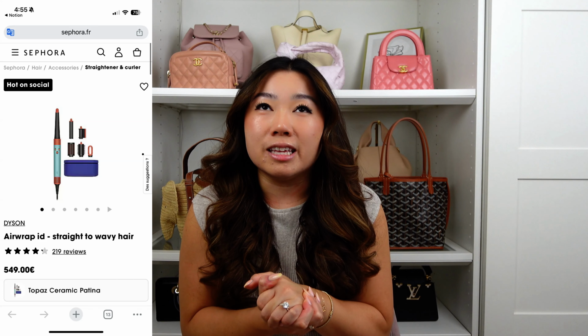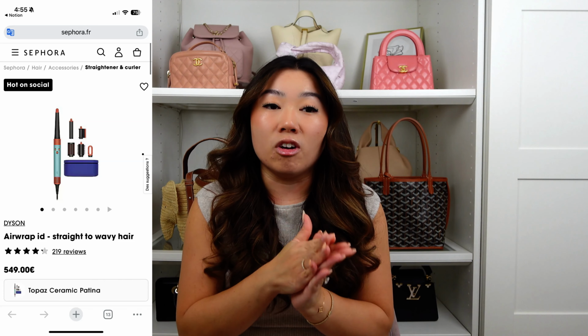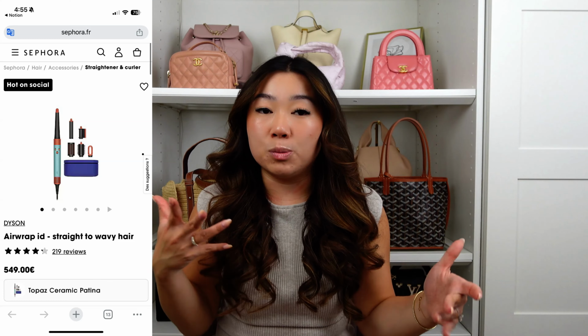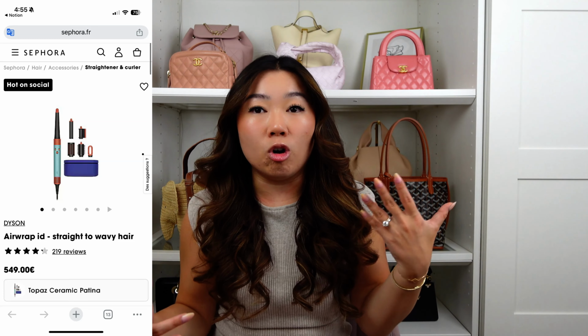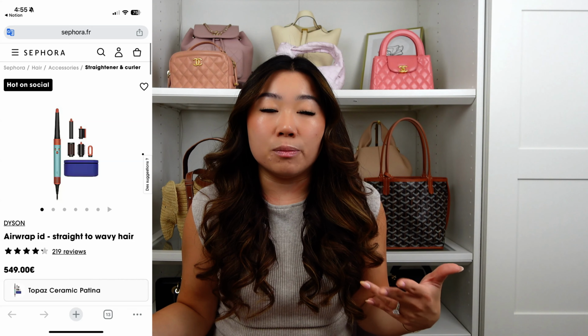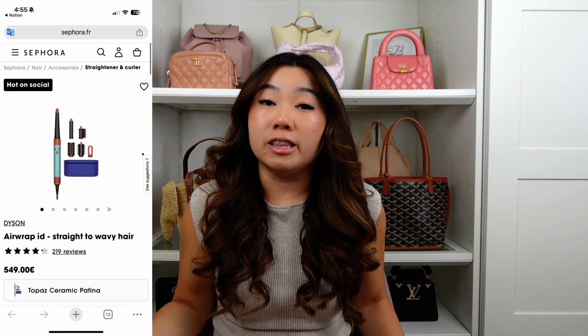I just really think that this has changed the game, at least for me when traveling. I know how long it takes for me to do my hair. It has multiple attachments. I can blow dry, I can curl, I can do all the things in one tool, and it really doesn't add that much weight to my suitcase. So I personally think it's essential.